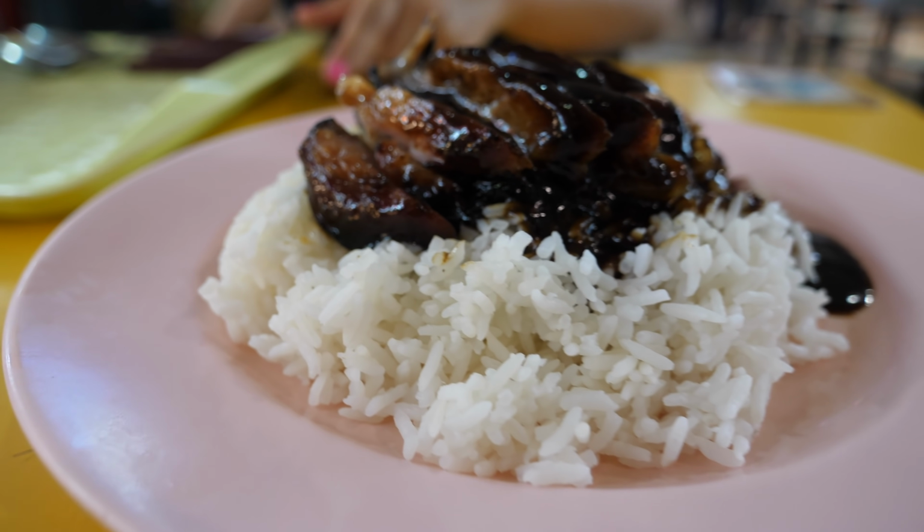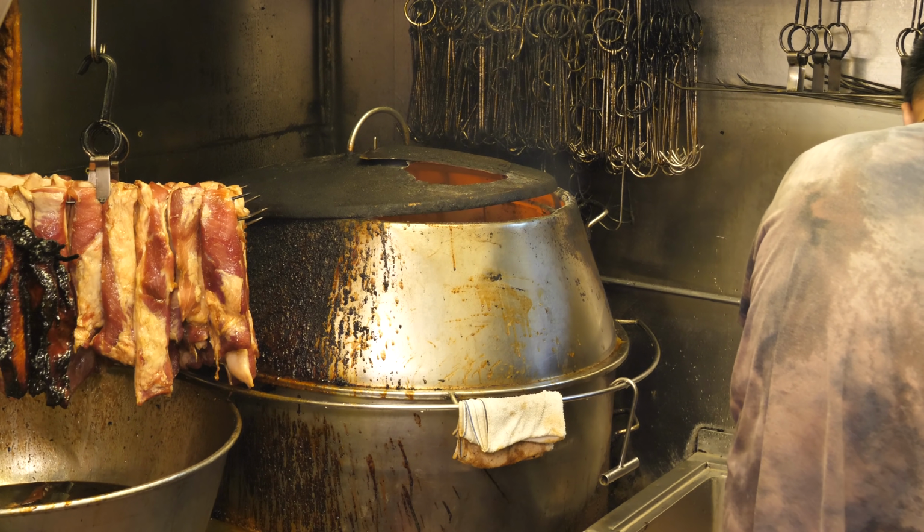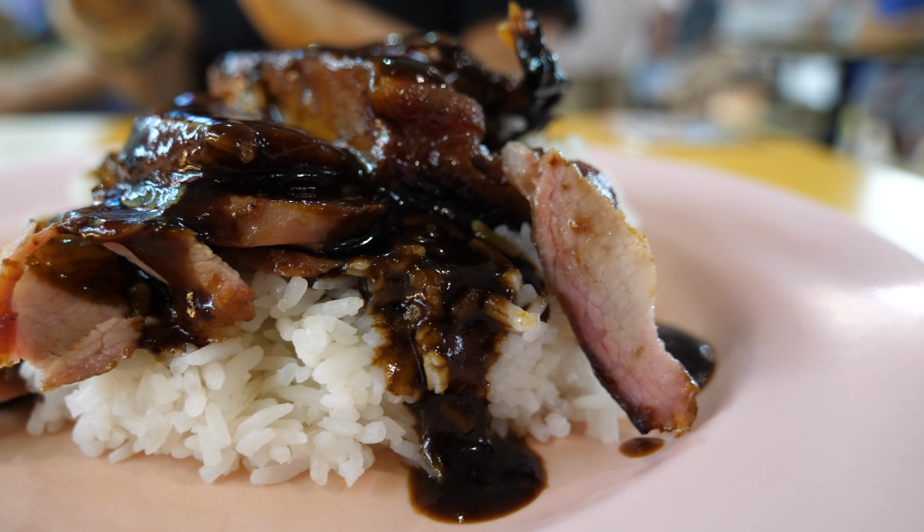This char siu or barbecue pork looks really special. They're cooking it in a really big charcoal oven, so that's always a good sign that you're going to get mega flavour with a dish. And just look at it, it's a beautiful meat.